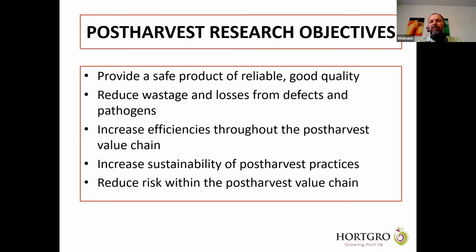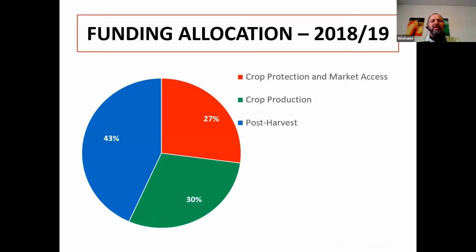The slideshow will be available later on, so if I go a bit fast, I've got 10 minutes, you'll be able to look at it again. And all this info is also summarized within our annual report, which is available from the Hortgro Science website. In fact, there's an abstract available for each and every project that we fund on the website that you can also access.